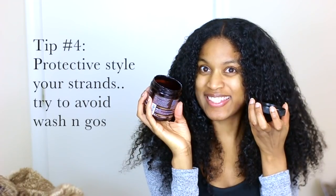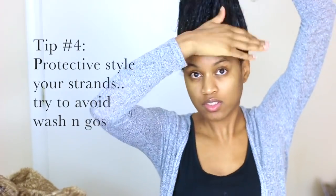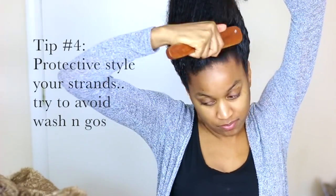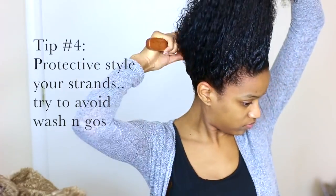Wash and goes and things like that are not really good during the wintertime, and I'm a person who will wear wash and goes all the time, but in the wintertime, I'll do a twist out and make it kind of look like a wash and go, just because I love my wash and go so much.